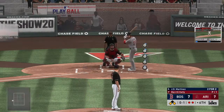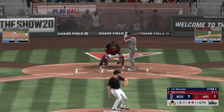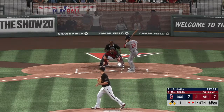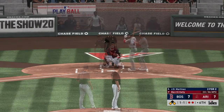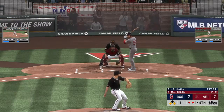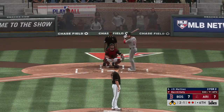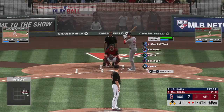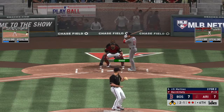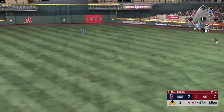He went deep back in the 5th. And he watches one dip low and inside for a ball. 1-1. Both teams with an even 10 hits in the ballgame. And here's a sinker that had a little bit too much dart to it there as it just about came in and nailed him. He went deep earlier, so that might have been a little bit of a message they were trying to send to hit him off.